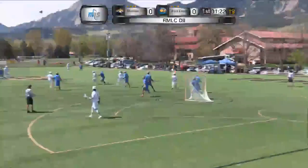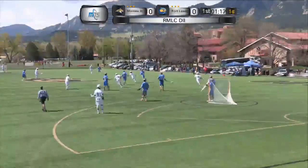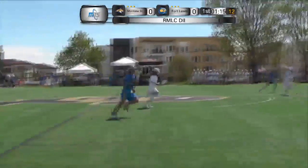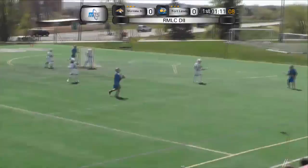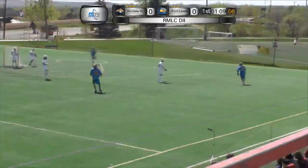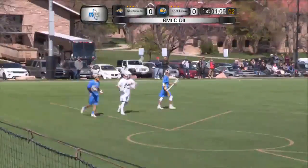Ball worked to the middle of the field for Pugh. Pugh has the ball taken away and is, quite frankly, his entire cross by Schwartzendruber. Great check by the defenseman from Green Mountain High School in Lakewood, Colorado. Clear. Comes to the near side of the field. And we're going to have a timeout on the field.